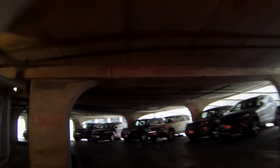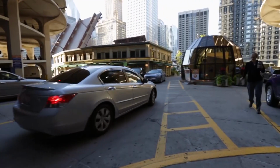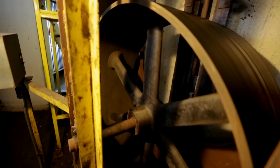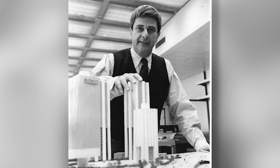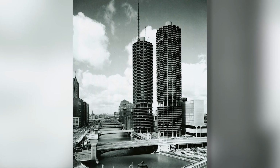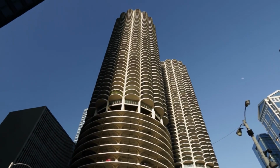You could either potentially forget where you parked your car or get nausea from looking at all the sheer number of cars. Fortunately, the parking complex, which sits below the towers containing offices, shops, and apartments, is valet operated. Architect Bertrand Goldberg designed the complex in 1959, and construction was complete in 1968, and Marina City became the tallest residential building in the world.